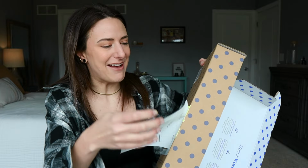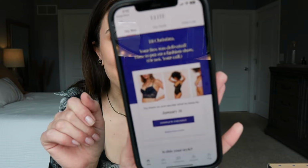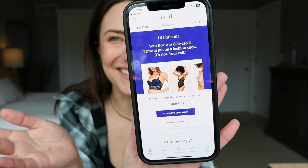Oh, fancy that. That was honestly really cool. Oh, I think I'm supposed to log onto the app to try to finish up. Okay, so from the app, it tells me how long I have. I have until January 31st to try all the things on, which is fine because it's January 27th and I actually did it within the time frame. And then you complete checkout.